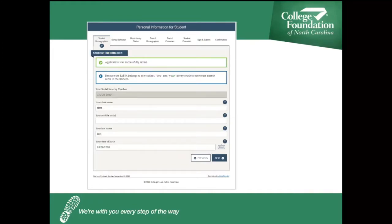So you can see at the top of the screen the different page titles as you go through the FAFSA form. We're going to start with student demographics. This is essentially basic information they will be putting in about the student, name, date of birth. The student does need to make sure they put in their legal name information, not any sort of nickname they go by.